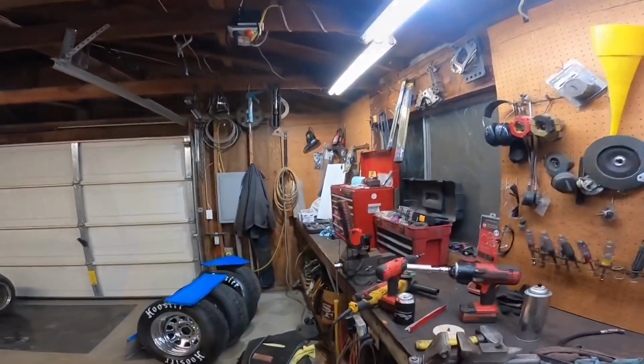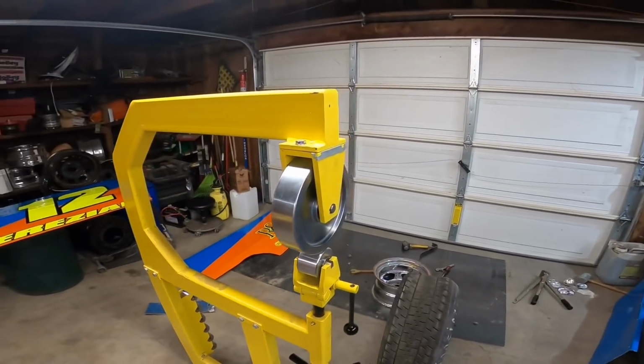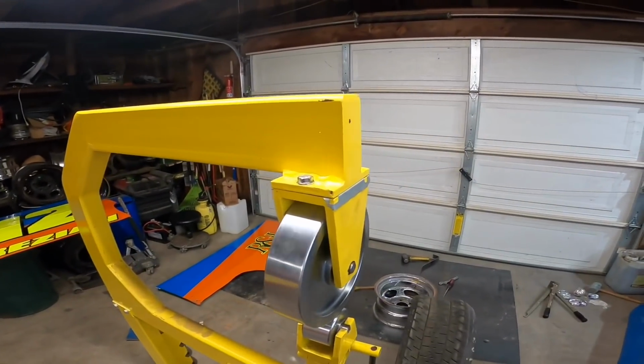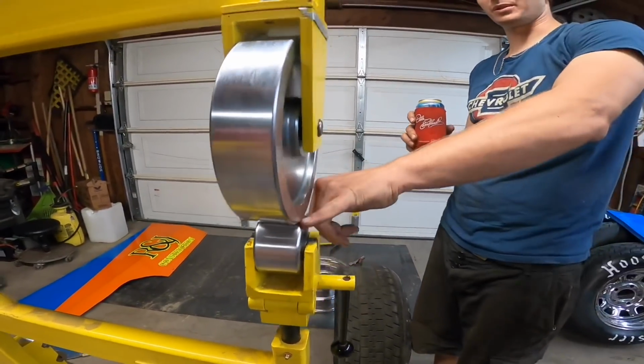That's it right there. All right, so we had to make a little modification to the English wheel here because the thing was not sitting even on the bottom anvil. Big old gap on this side.